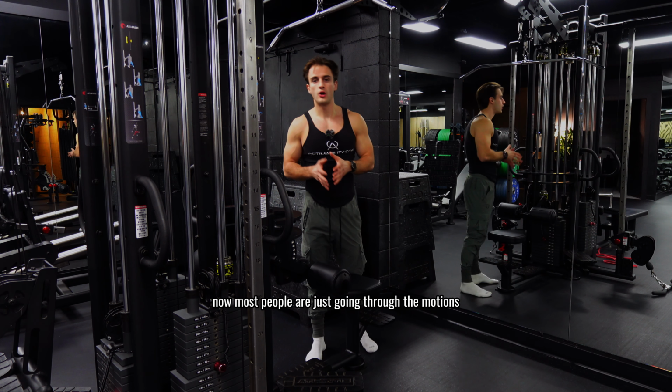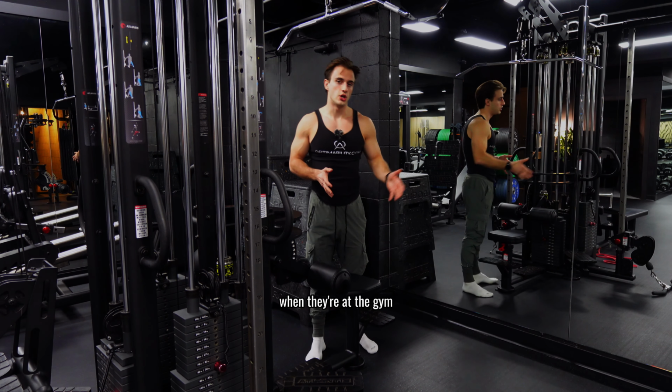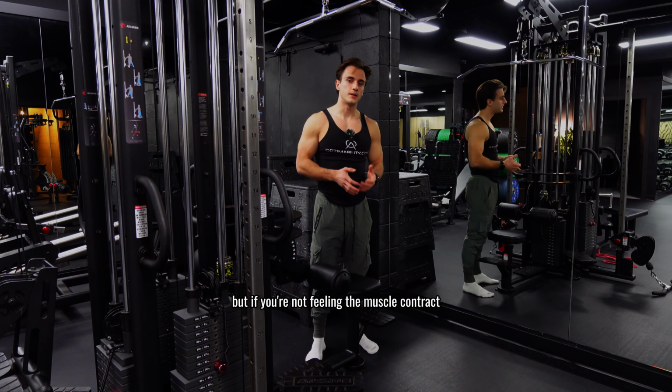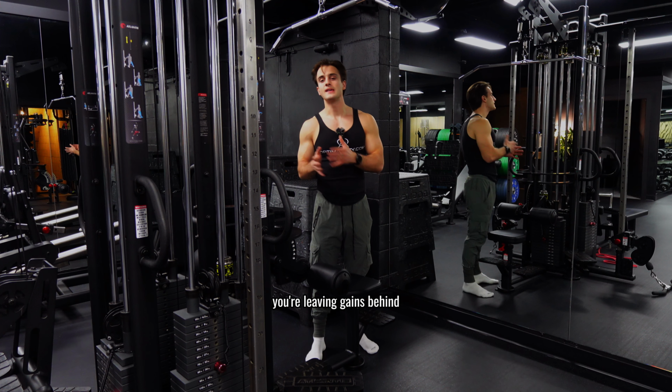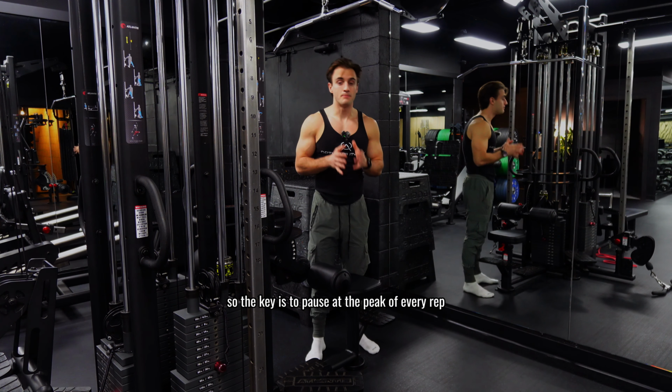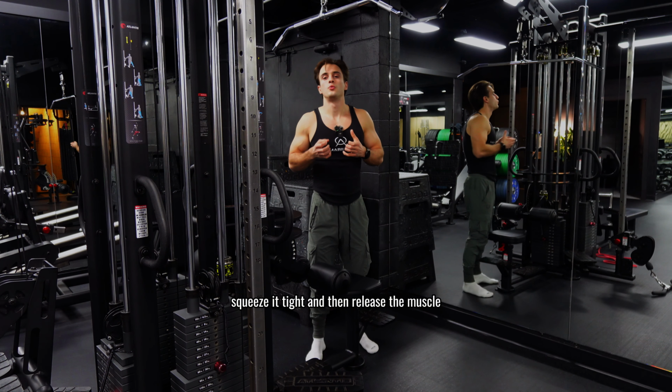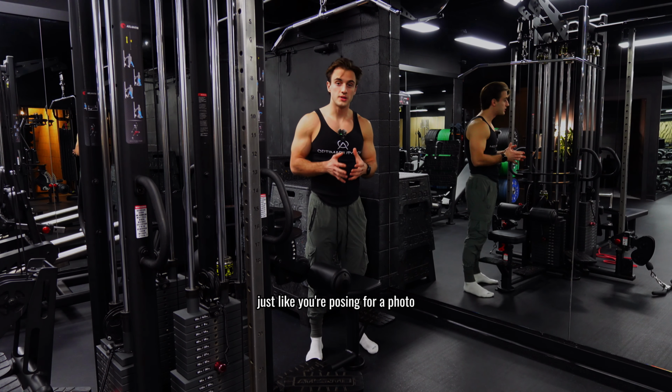Now, most people are just going through the motions when they're at the gym. They'll lift the weight up, drop it down, and call it a rep. But if you're not feeling the muscle contract, you're leaving gains behind. So the key is to pause at the peak of every rep, squeeze it tight, and then release the muscle, just like you're posing for a photo.